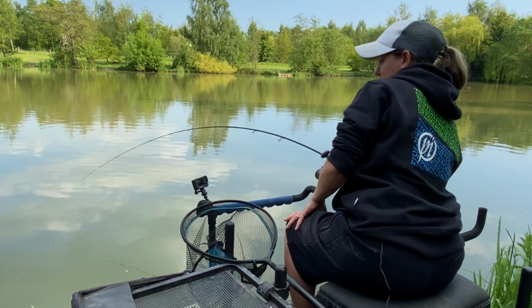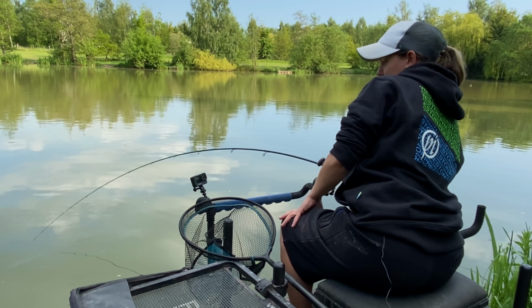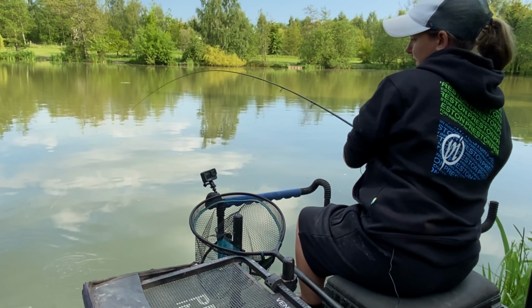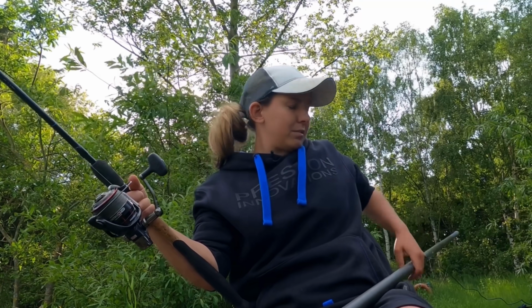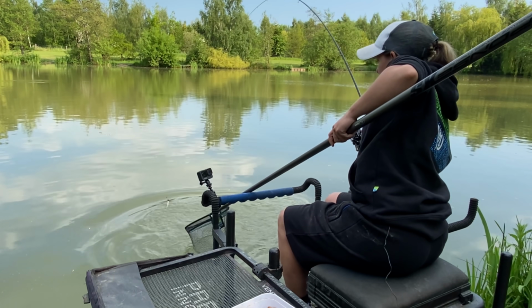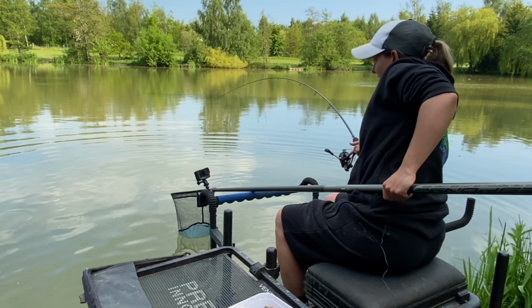He's under his feet now. Look at that rod bending. Awesome. Putting up a right scruff. Be ready for netting in a minute. He's nearly there now, to be fair. Nice little mirror he is. Come on, lad.